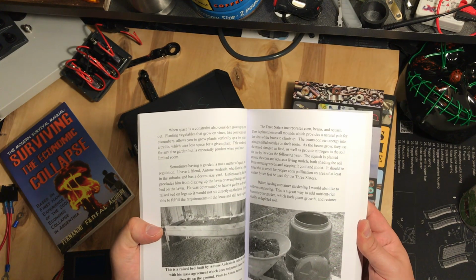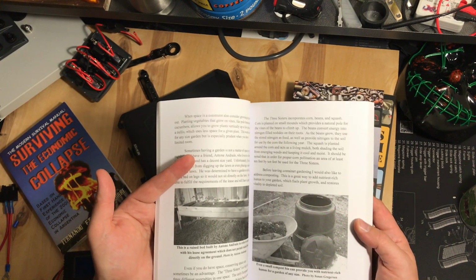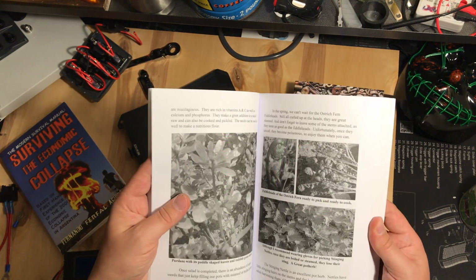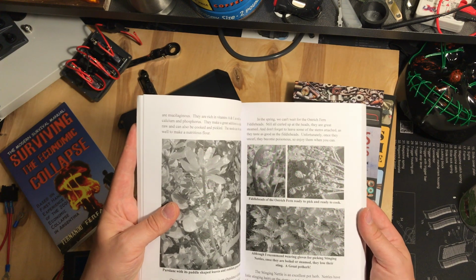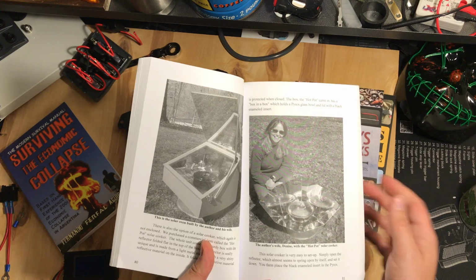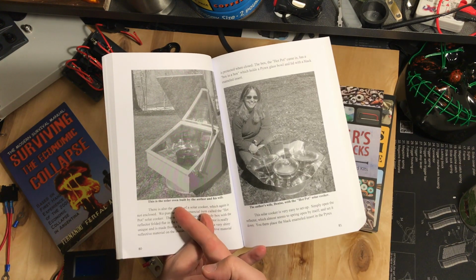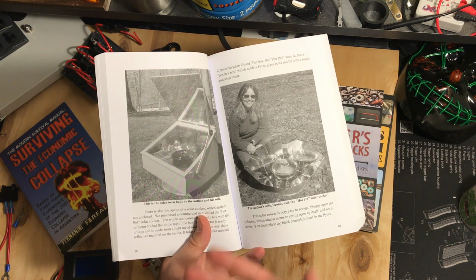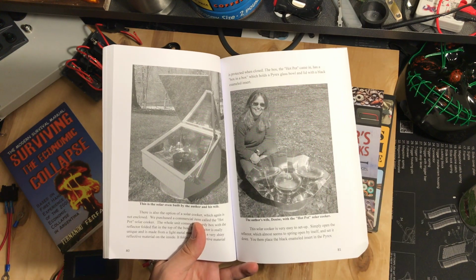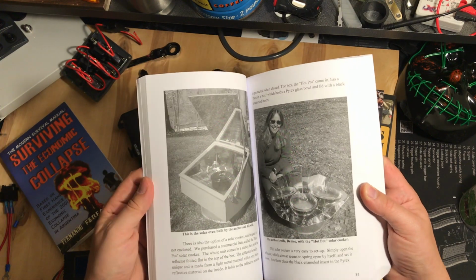It goes on to real experiences of homesteading and living on a farm, preparing in there. It has a lot of pictures. They're pretty good quality, even though they're black and white. But most of them are showcases. This is the solar oven built by the author and his wife. Okay, that's not really going to help you, other than perhaps give you an idea that a solar cooker would be good. So this is more of a story, really.